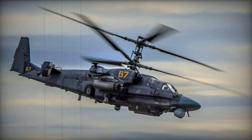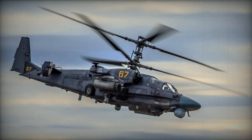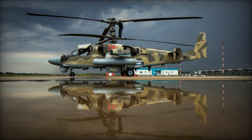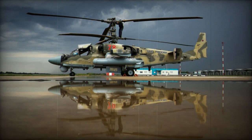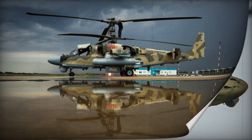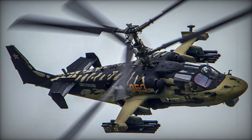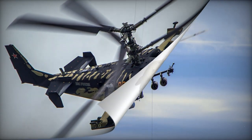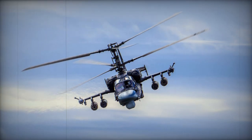The Ka-52 has a battlefield management system. It can exchange data with similar helicopters or other helicopter types, as well as third-party sources. This helicopter is also intended as an aerial command post for a group of helicopters. It provides target detection and coordinates the attacks. The Ka-52 retains all combat capabilities of its predecessor, the Ka-50.